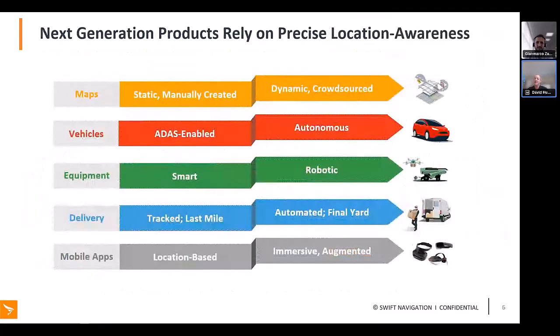So just a very quick view of some of the areas where we see the corrections being used. A good example is map creation. That used to be static. It was manually created, maybe from photos or satellite imagery. And now it can be dynamically crowdsourced from cameras in vehicles. But in order for that to happen efficiently, you need decimeter or centimeter positioning in the client device. Vehicles shifting to full autonomy, equipment becoming robotic. Lawnmowers is a great example.